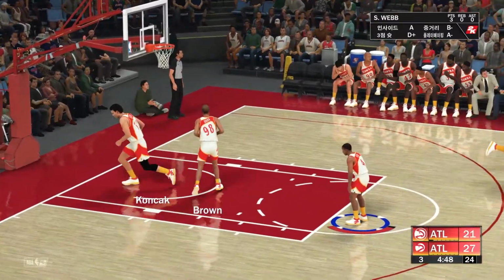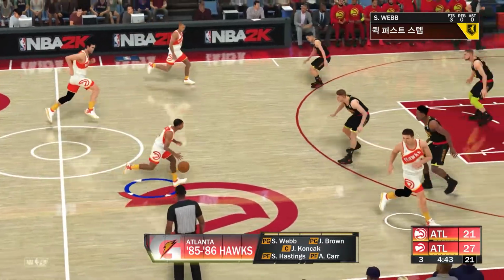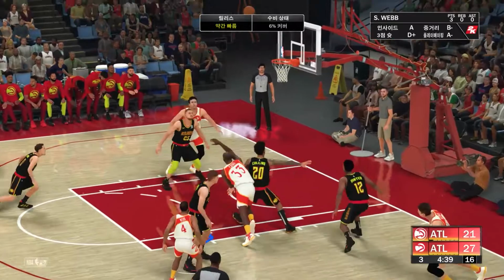in the second half. We've got Webb. Hastings is out there with Antoine Carr. Then it's Concap. And it's Brown in at the 2 spot. So that's the lineup for Atlanta.